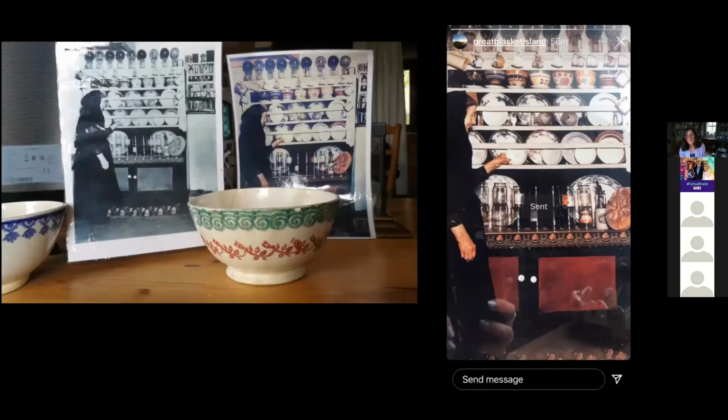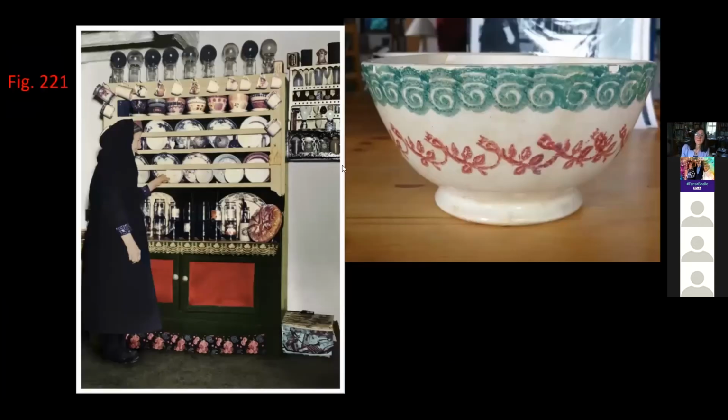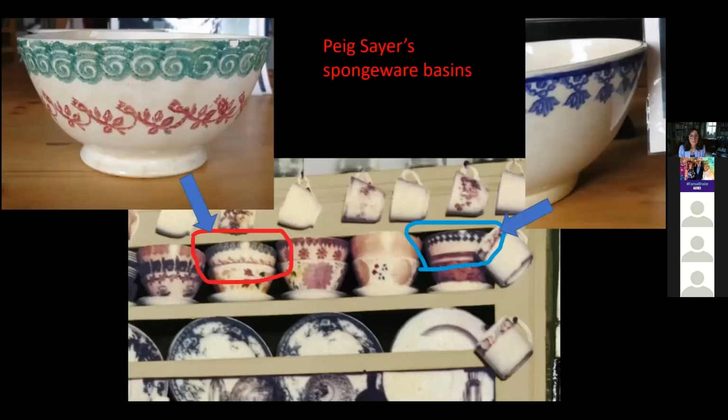So recently, via Instagram, somebody sent me this screenshot on the right of a colour version of the picture, and also they said they had 2 of the basins. So this was amazing. The basins on the dresser survive, and there you can see one of them. It's a really lovely one. I haven't managed to go and see it in Kerry yet. It's there for me to visit, but it's been difficult. And so there you can see it, and you can actually identify it, which is exciting. 2 of them, in fact.